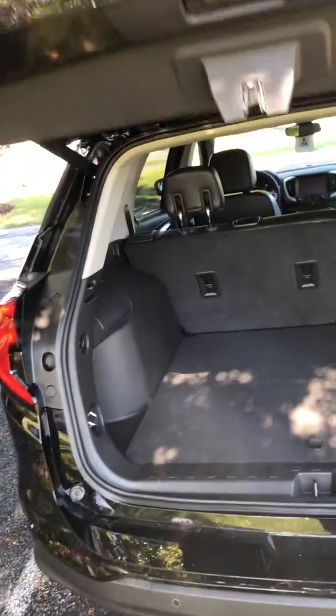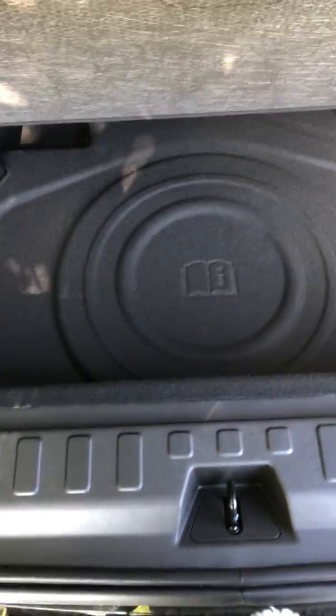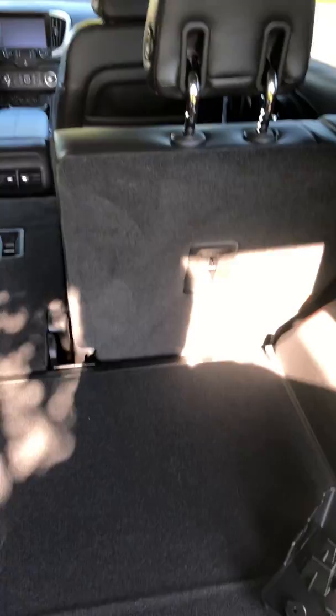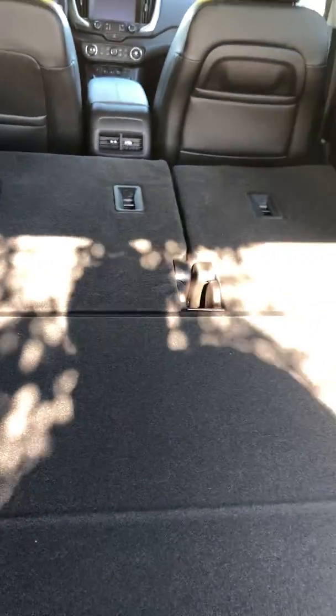You open the back, you have lots and lots of space right here. Again, just reminding you about this. You have this right here, and then your tire is actually under that. Okay, and you have this switch right there to lower the seats, if you don't need them. There we go, I was doing the wrong one. Whoo! Got me a little nervous there.